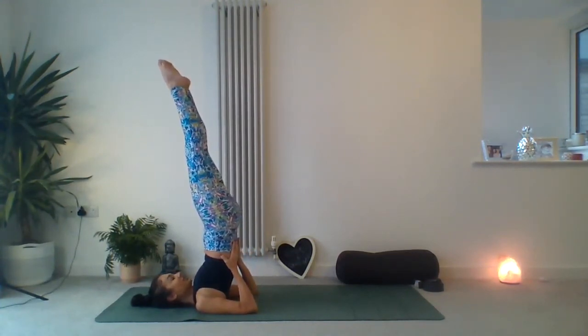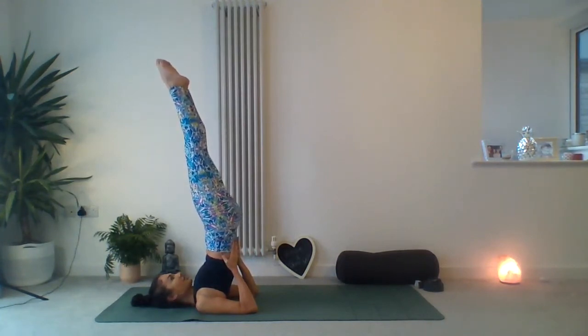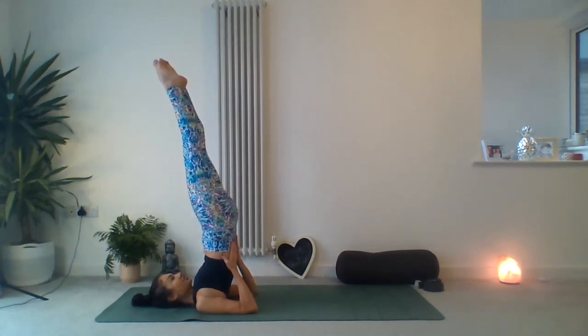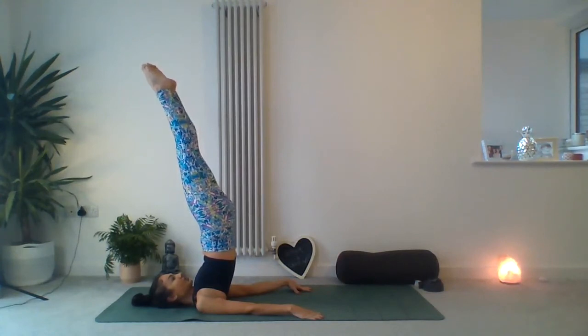Really important to keep the chin tucked into the chest here, closing through the throat chakra, but also being mindful of the neck. So reaching the feet to the sky, strong and engaged. Breathing here in your shoulder stand. Watching the belly rise and fall with the breath.